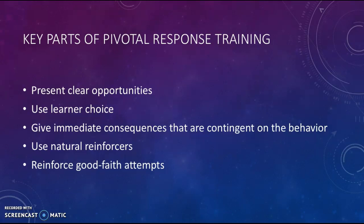Reinforce good faith attempts. So that was kind of confusing to me at first, but it's pretty simple actually. If the kid is trying to say milk, for example, and they say meh, and that's more than they've done before, or as much as, or it's a good try, you reinforce that too. And I think that's where the shaping comes in. So maybe in the future you wouldn't reinforce meh, and you would be reinforcing milk, or maybe it's a hand sign, and the closer it gets, the more you reinforce it.